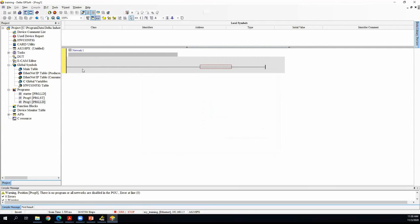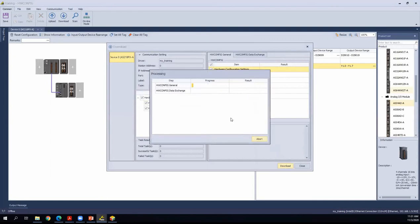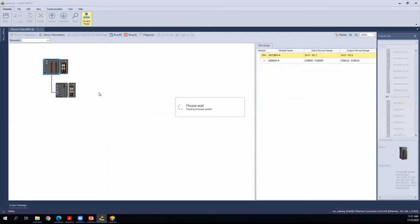I guess we downloaded the hardware config, but it says that it is not the same. Okay, so what we need to do is download hardware config too. So let's go there. Okay, so it's already open. So I will download it. Yes, download everything. Okay, and close. And online mode. Okay, everything is green. So should be okay.